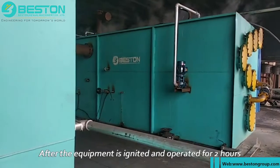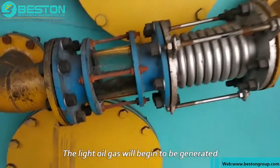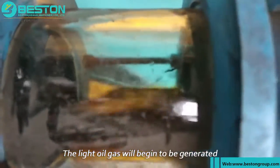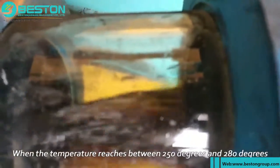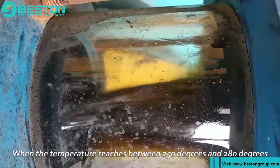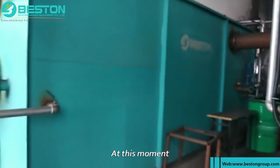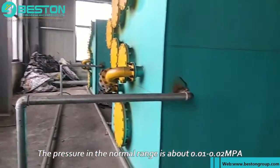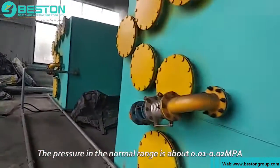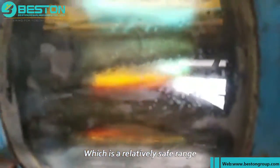After the equipment is ignited and operated for 2 hours, the light oil gas will begin to be generated. When the temperature reaches between 250 degrees and 280 degrees, a large amount of liquid oil can be seen from the side glass. At this moment, the pressure in the normal range is about 0.010 to 0.2 MPa, which is a relatively safe range.